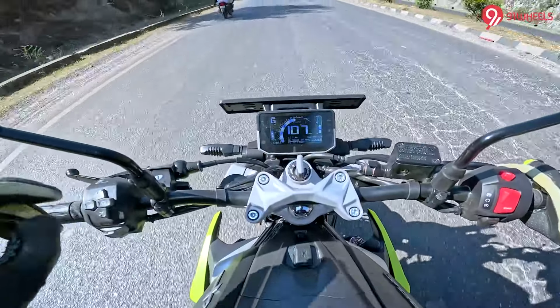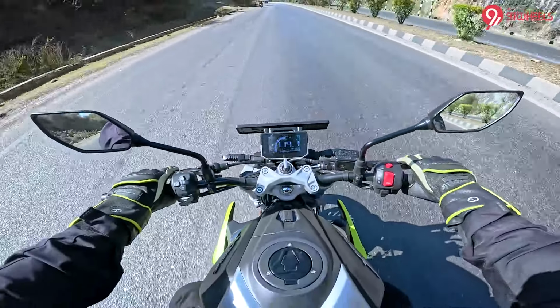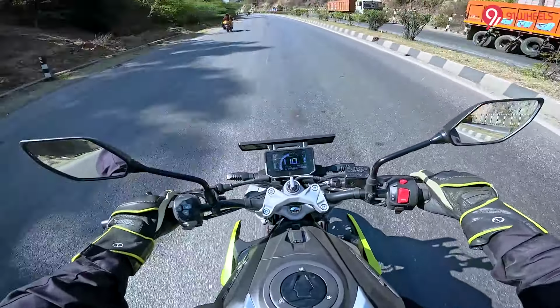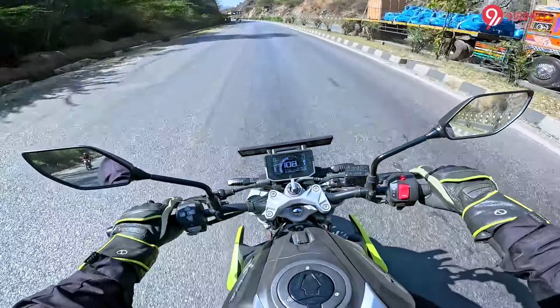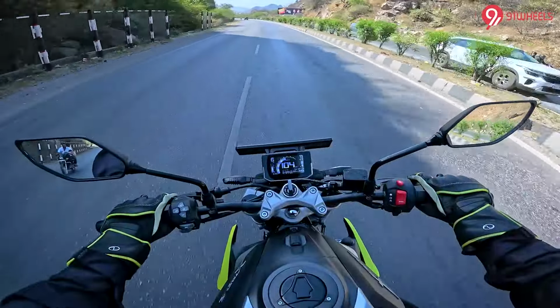The way it gathers speed. Look at this, 110, 120. And this is a 250cc, it's not a large capacity motor. So they're definitely giving it long legs. Good work, Hero. But the suspension, I just felt that.